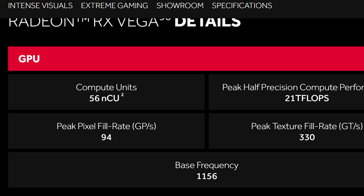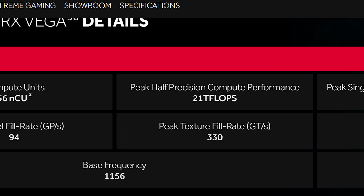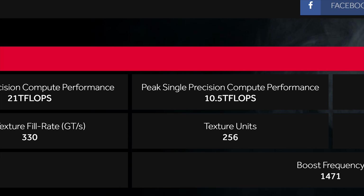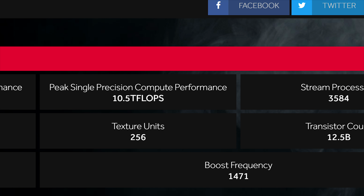As the card is priced at about $200 less than Vega's highest end offering, you'd expect its specs to follow suit, and they do. Coming in with a base clock of 1156 MHz and a boost clock of 1471, Vega 56 isn't just a neutered version of its more expensive counterparts. Sure, its VRAM speed does take a fairly significant hit, only coming in at 1600 megatransfers per second, which is almost 300 less than Vega 64, but with a very manageable TDP of only 210 watts.